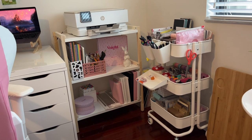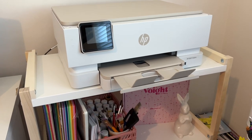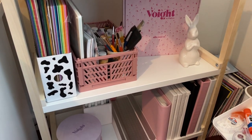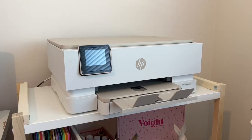And then in this corner, I have a shelf and cart, which are both from IKEA. And on this shelf, I just have a bunch of random things that I use a lot when I am journaling. So at the top, I just have my printer, which is an HP Envy Inspire 7200, I believe. It's a pretty good printer, especially for the price. It's been good to me so far. I don't really have any complaints.